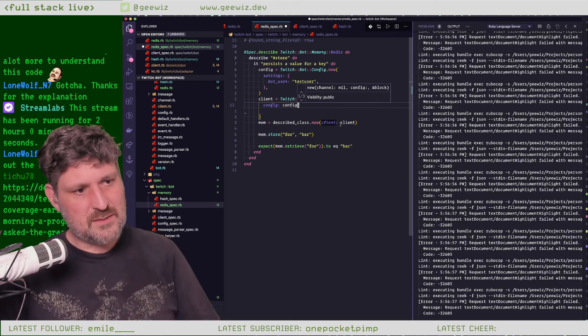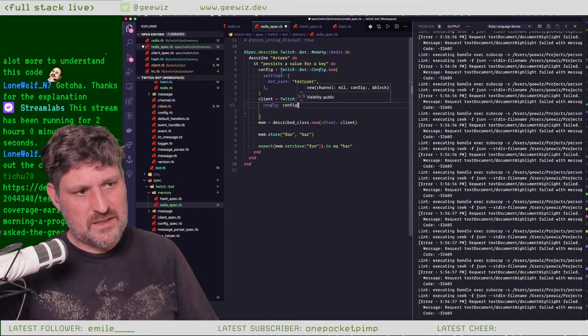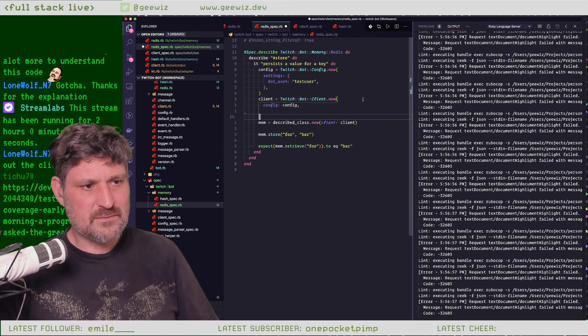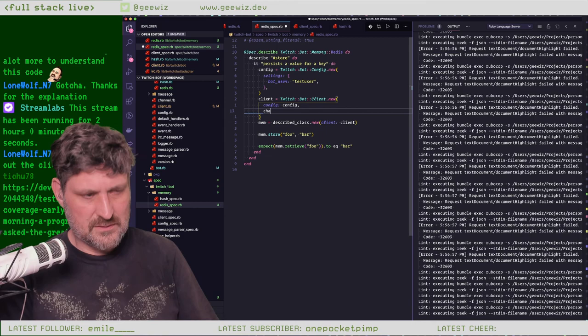In order to be able to pass in a client to my memory class, I need to create a client. In order to create a client, I need to have a configuration. And so it's turtles all the way down. This makes test setup really convoluted. Not sure how to work around that, but I don't like it. I definitely do not like it.